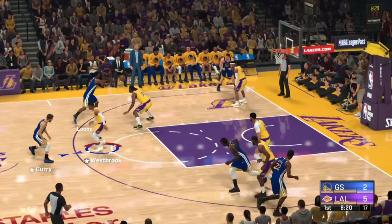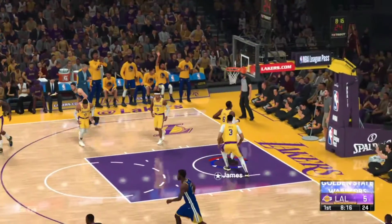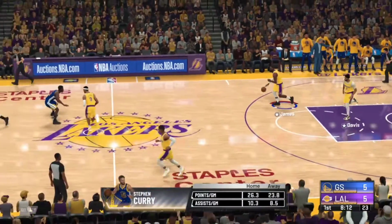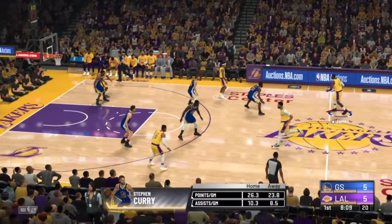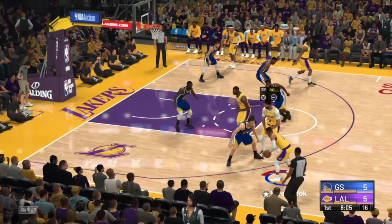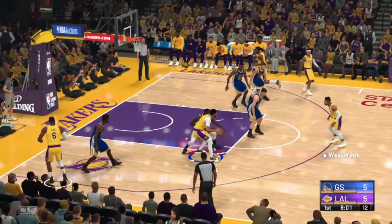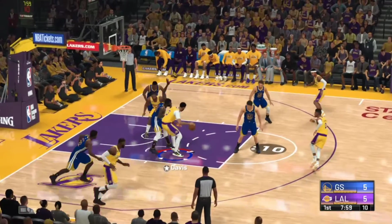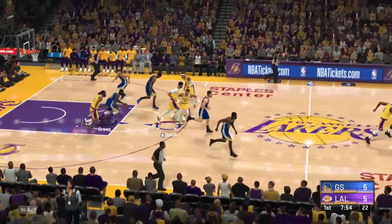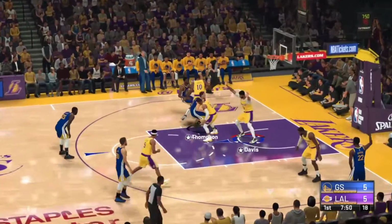Curry kicks it to Looney. Thompson in the corner. No one near Curry as he lets it go. And he's good on the 3-ball. And he likes to get in a rhythm early. Nice triple. Outside Westbrook. Here in the first quarter with about 2 minutes gone by. Here's Davis. Great D that time from Green. The Warriors have gone 2 for 4 from the field so far tonight.